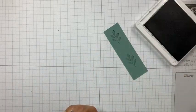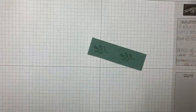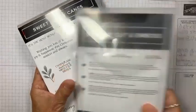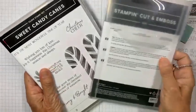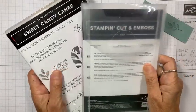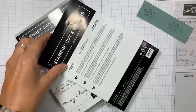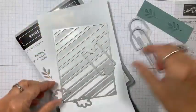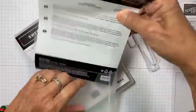I'm going to stamp that twice because I need to cut them out with its matching die. And where is this from? This is from the Sweet Candy Cane bundle, which is also, I don't know, it didn't carry over. So if you want this, I know one of my customers just got it a little while ago because it is a darling set. I'm going to use both the candy canes when I get ready to embellish and both of the little leaves in this die set. Thank you for sprinkling, Pam.